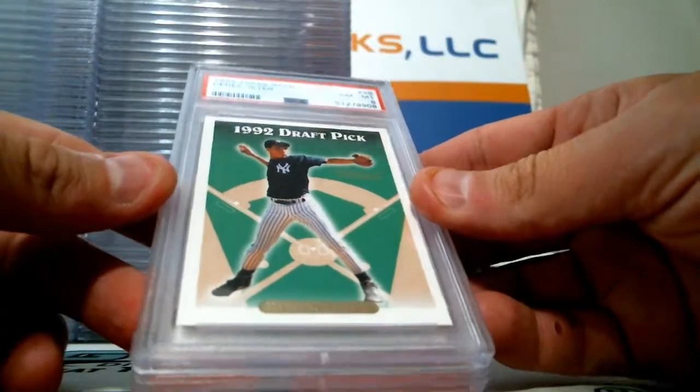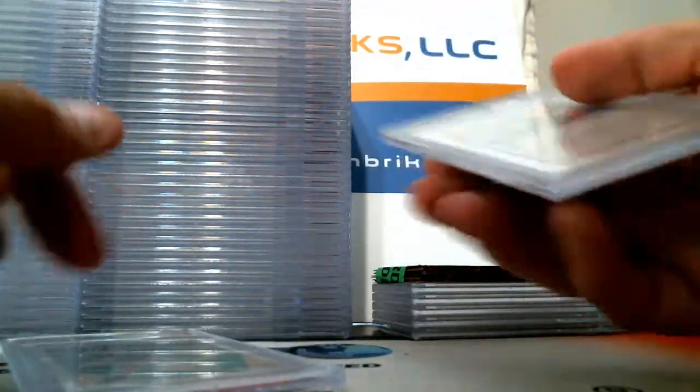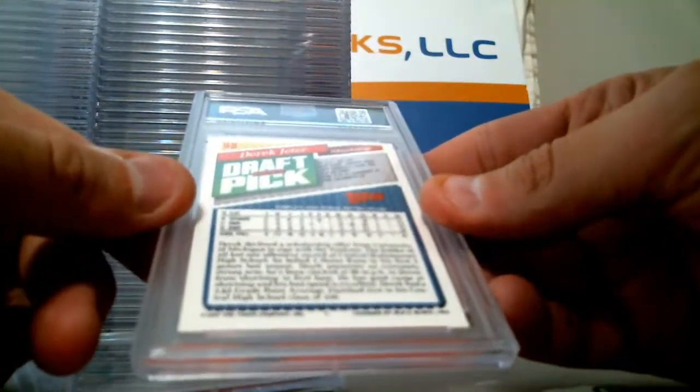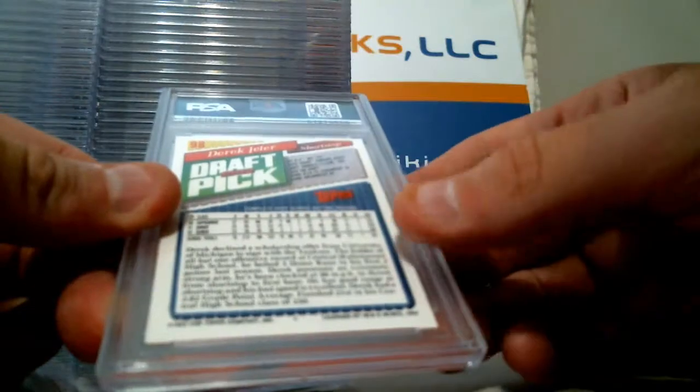And then the 8 here is a nice one. But that corner is, you know what? Maybe they slammed these wrong. No. Yeah, that corner's no bueno there. Neither is that one. Centering's like the same.